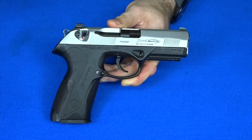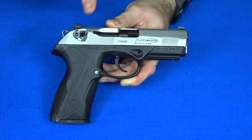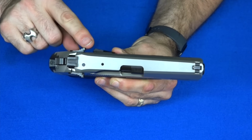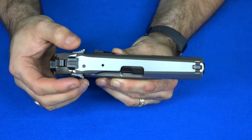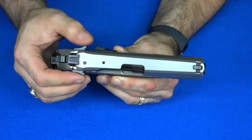Now let's get to two of the reasons why I don't put this gun on those lists of what I think are the best combat or duty guns. The two reasons I don't put it on the list are two of the things that make it such a good gun. One is the safety. If you notice here, these come to a very sharp point and they stick out really far. These are brutal. When I carry these, they poke me in the side. I've had them cut my side before. I've actually bled through a t-shirt because of these safeties. They actually tore through a t-shirt and cut my side.